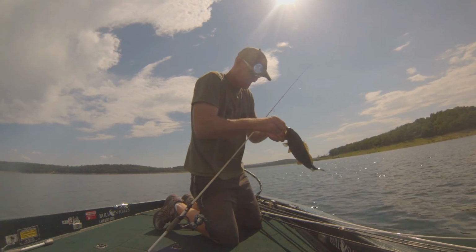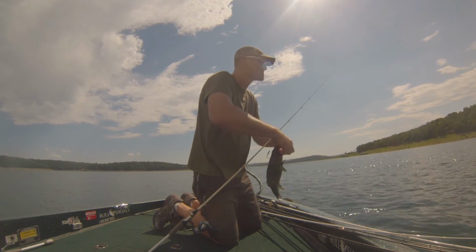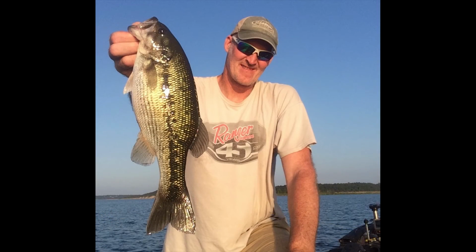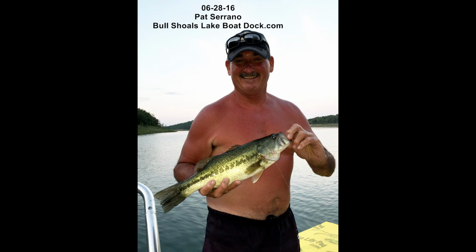You can also spend a little time and go around the boat docks. If you come across a boat dock, you can throw your jig in there. You can throw a jerk bait around it, catching a few on a jerk bait around the docks. A lot of guys don't throw a jerk bait this time of year, but if you get it in there and it sits there for a little bit, sometimes it's enough to egg them on and bite.